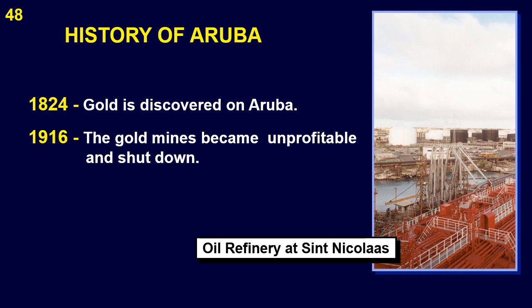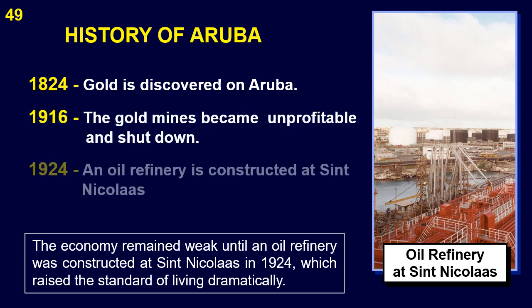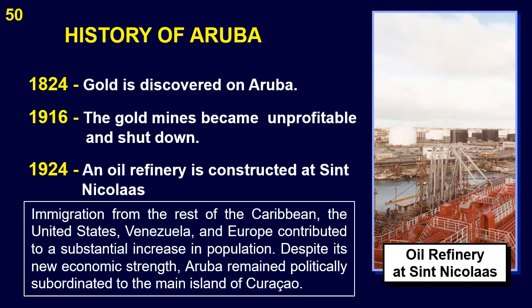The gold rush continued until 1916, when the mines finally became so unprofitable that they had to be shut down. The economy remained weak until an oil refinery was constructed at Sint Nicolaas in 1924, which raised the standard of living dramatically. Immigration from the rest of the Caribbean, the United States, Venezuela, and Europe contributed to a substantial increase in population.